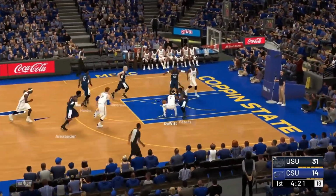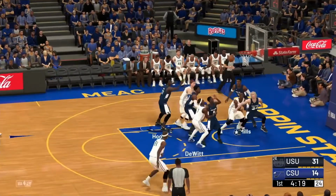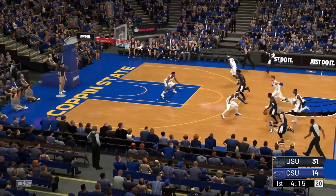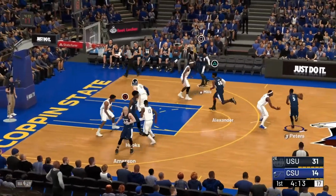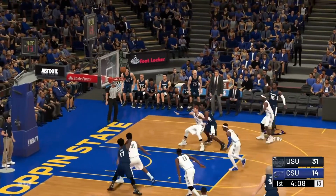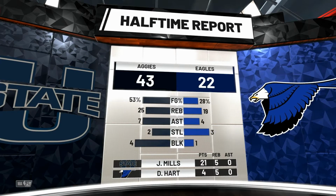31-14. Here's Coppin State, DeWitt. DeWitt powers it up over the smaller Peters. Peters holds him off for the rebound nicely. And here comes Davis Peters. Peters veers to the right side, over to the right wing to Mills. Mills, 3 up and in. Jamarco Mills carrying the Aggies in the first half. He had 21 points and 5 rebounds.